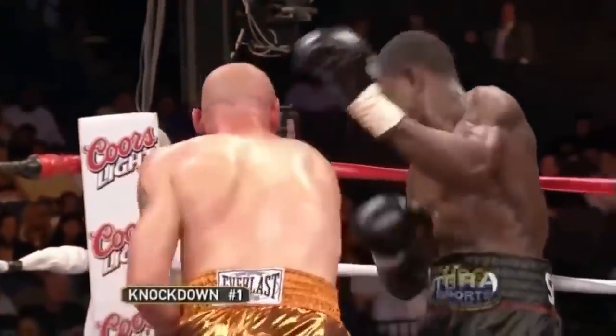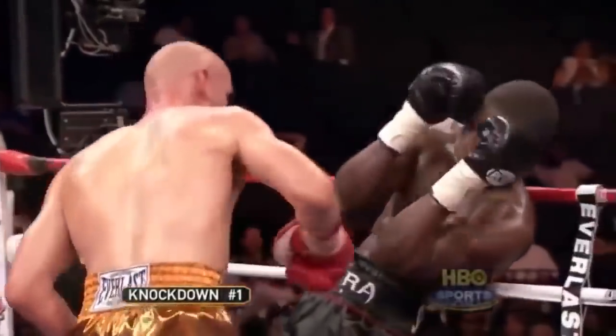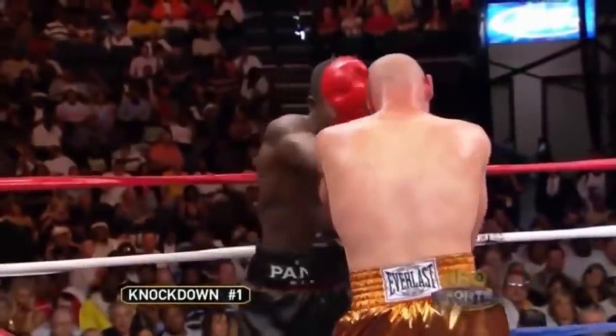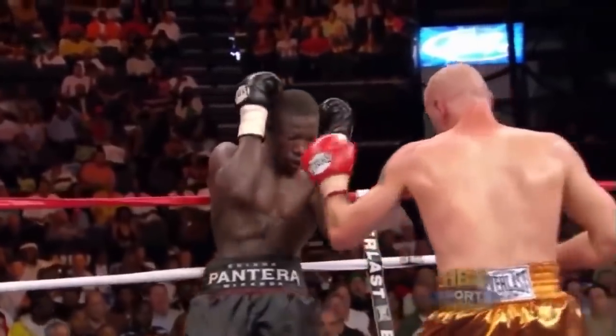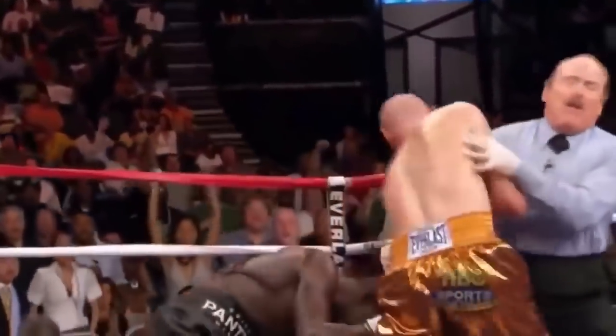And here's the first knockdown. Straight right hand. Miranda didn't even see that coming through. That came starting with a jab and then ending off with a right. And that's from an accumulation of punches, topped by another accumulation of punches. And here's the second knockdown. Pavlik coming across with a great right hand. He's very accurate with that right hand.